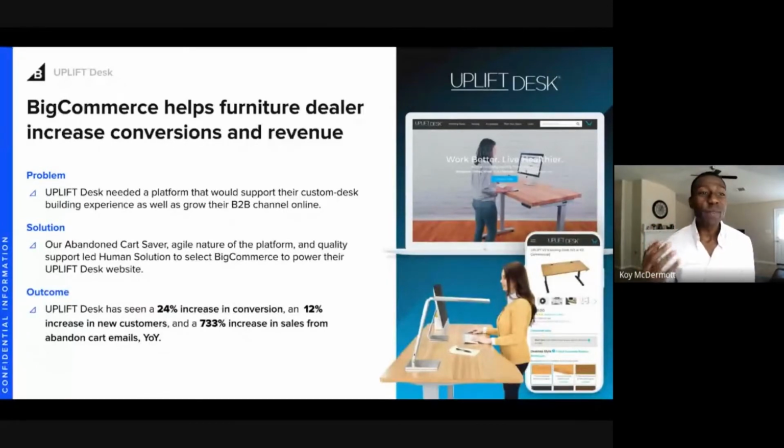This is a business by Human Solution, which is one of the largest ergonomic office furniture dealers in the US. And they began manufacturing these height adjustable Uplift Desks in 2011. They quickly found that their shoppers wanted the ability to customize the desk to fit their needs. And this was uniquely challenging as Uplift Desk was only sold online, and shoppers like to be able to see and experience the product before purchasing.